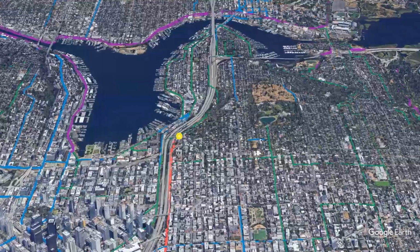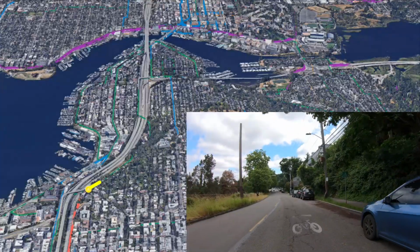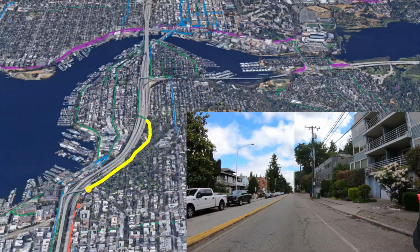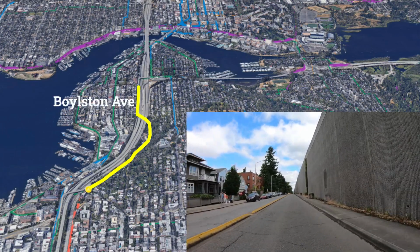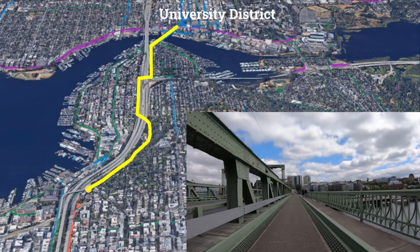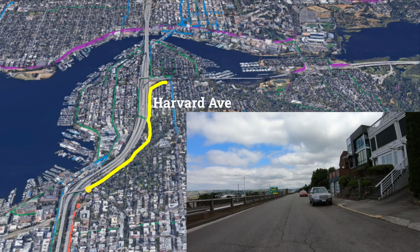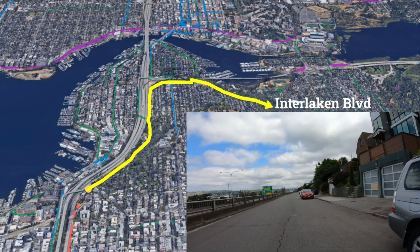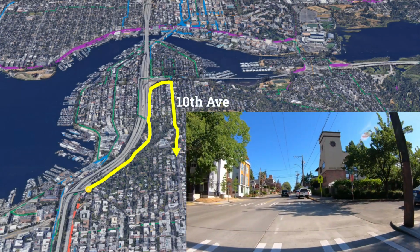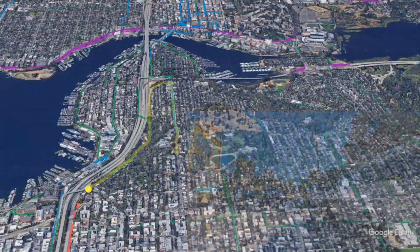Let's look at the connections from the north end of Melrose Avenue. If you head north onto Lakeview Boulevard, you can get to Boylston Avenue, towards the University Bridge and University District, and Harvard Avenue towards Interlochen Boulevard, Montlake, and 10th Avenue, which is a less steep street heading to Broadway at the top of Capitol Hill.